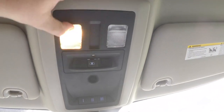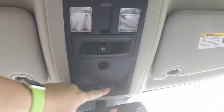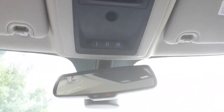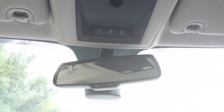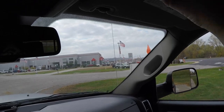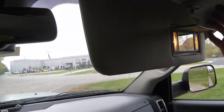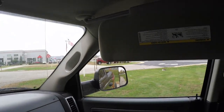All right, looking overhead. Overhead map lights, power sliding window control, HomeLink universal garage door opener, and you've also got an automatic dimming rearview mirror with Uconnect Assist and 911 call. Illuminated vanity mirrors and sliding visors.